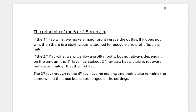The principle of the 6 or 2 staking plan is that if the first favourite wins, we make a major profit. The whole system is designed around the first favourite versus the outlay. If we do not win, then the staking plan attached to a recovery and a profit, but it's a very mild recovery. If the second favourite wins, we enjoy a profit mostly, but not always, depending on the amount that the first favourite had staked. It may be quite a bit higher. The second favourite also has a staking recovery, but it is even milder than the first favourite.